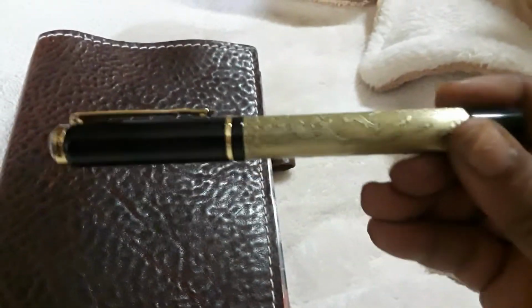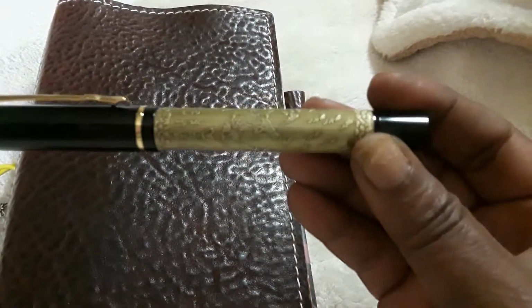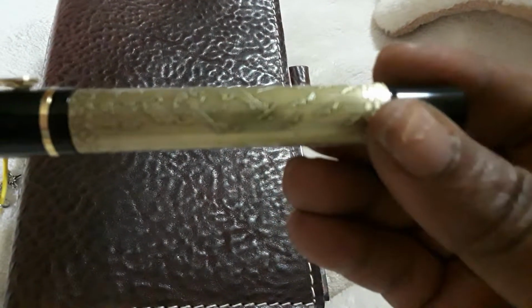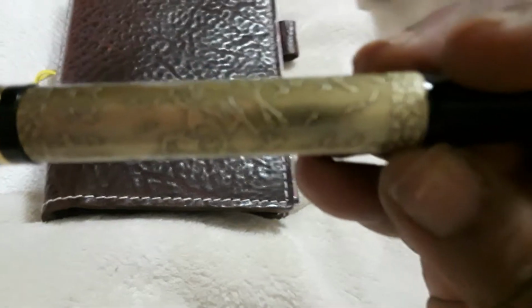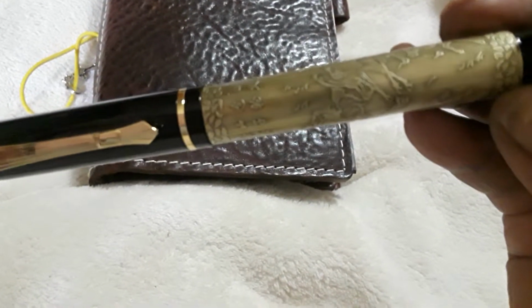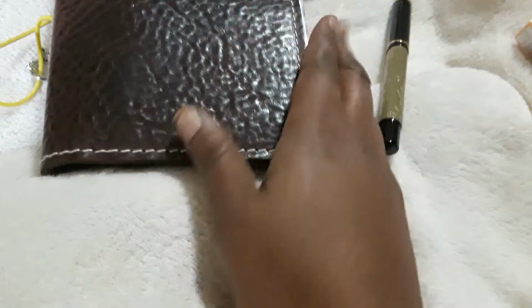I got this Jinhui. I am in love with their fountain pens, and I thought this one would go awesome with this binder. It has different dragons and animals on them. There you go. You can see it a little better there. How cool is that? And that gold and black, I can't get over it because the smell is just so, when I say it is loud, it is loud.